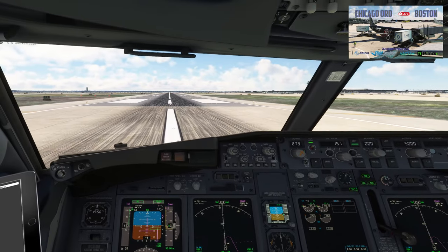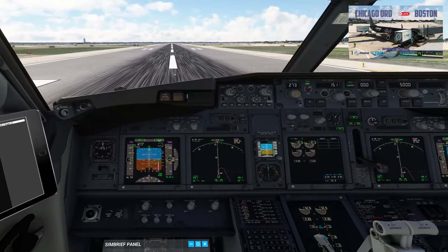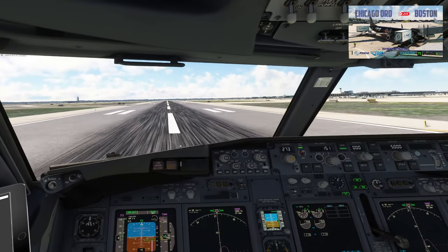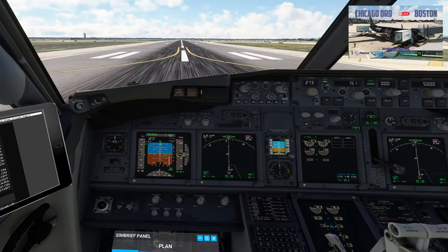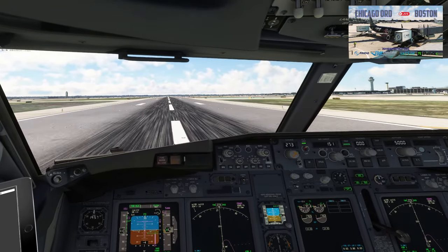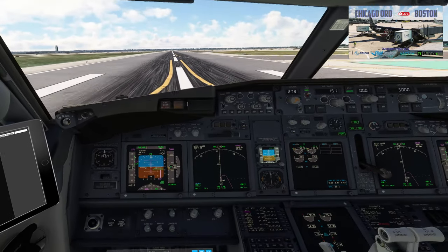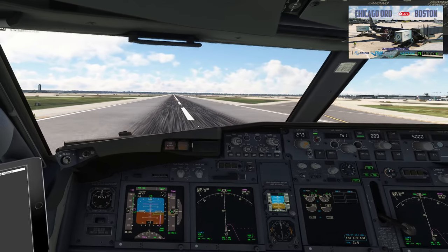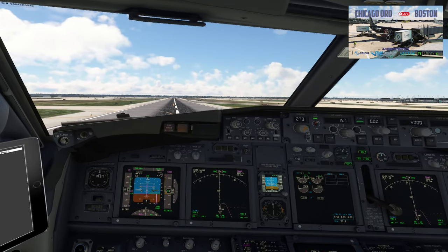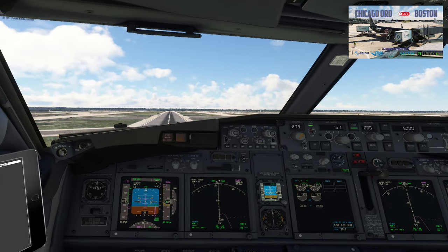United 2600, contact Chicago Center 120.35, good night. Airspeed's alive. V1. Positive rate of climb. Gear up.